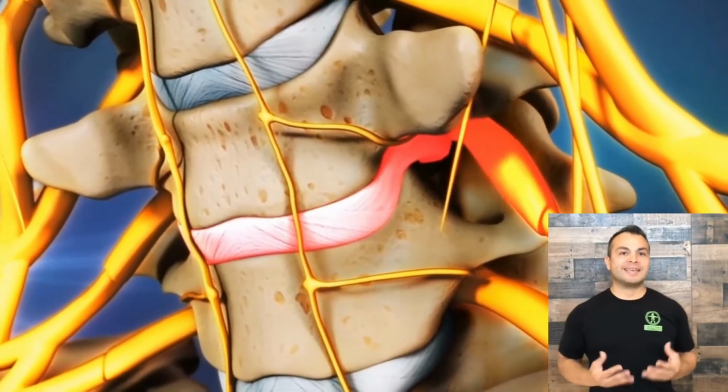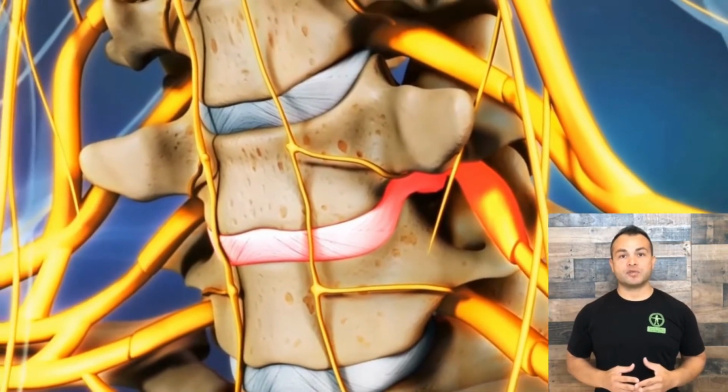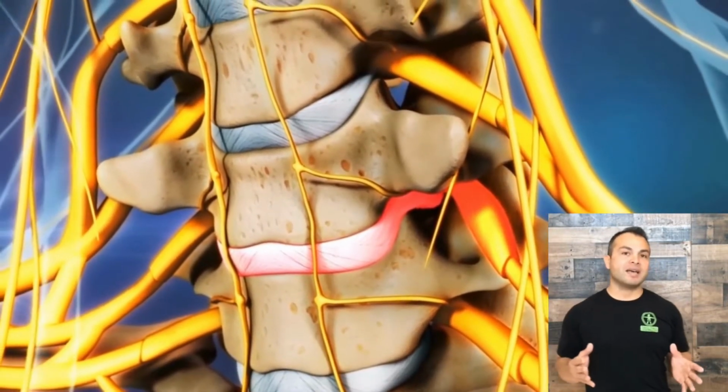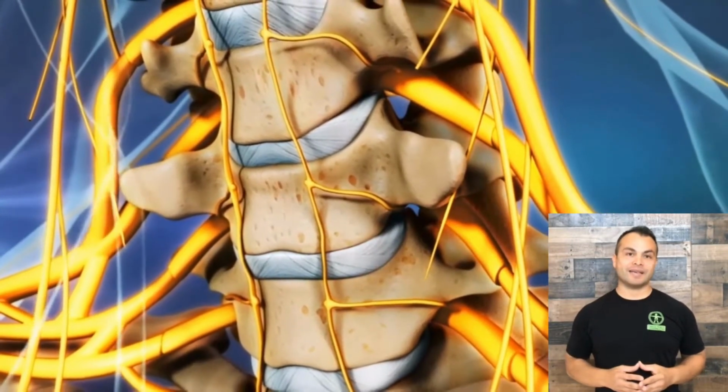In the cervical spine, discs tend to herniate to the side, or laterally, causing irritation to a nerve root on one side. The 2 most common levels in the cervical spine to herniate are the C5-C6 level and the C6-C7.